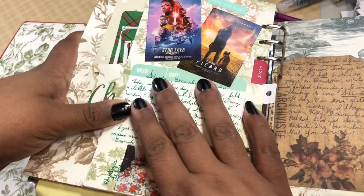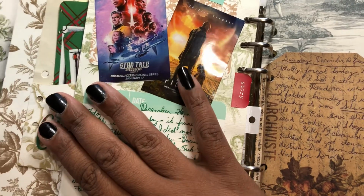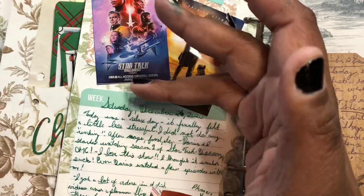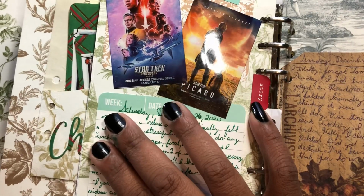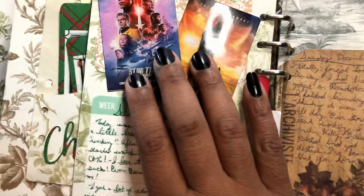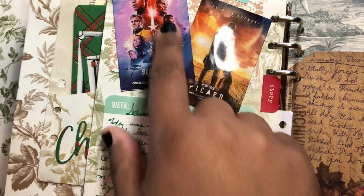All right, so here, I talk about this very often, but I love Star Trek. I do watch Star Wars stuff too, but I love Star Trek. So, I wanted to see Picard because, hello, Patrick Stewart, hot man, and even old, he's hot. Well, now he's not as hot because he's getting older, like much older, but he's still hot.